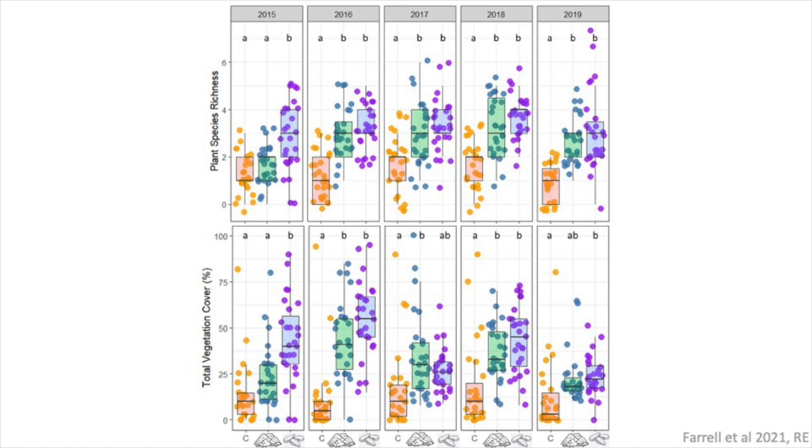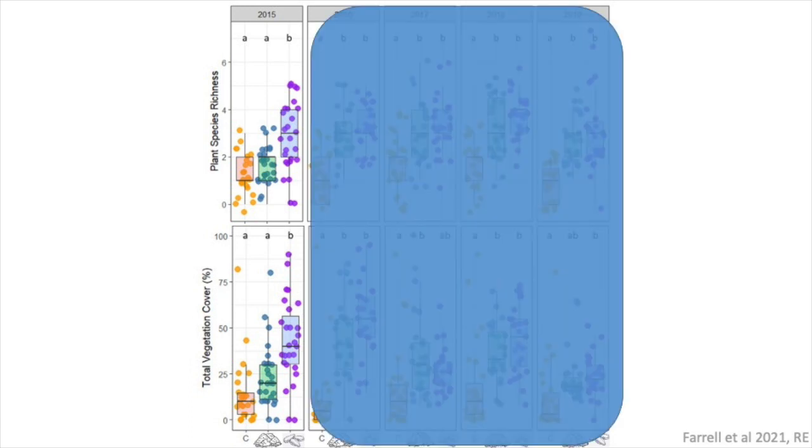And all the orange bars are control. So there's no topsoil, no seed. Then you have this little lump that's supposed to look like topsoil. And then you have these little seeds, so seeds. And in the first year after we deployed our experiment, what we find is what I would have thought, that when you put seed down, you get more plants.